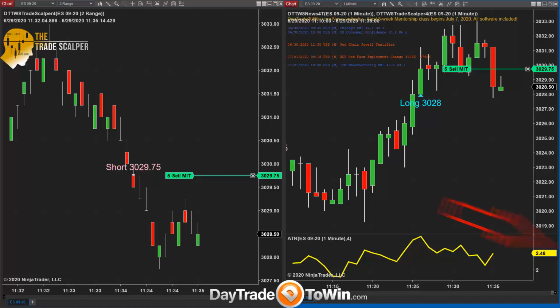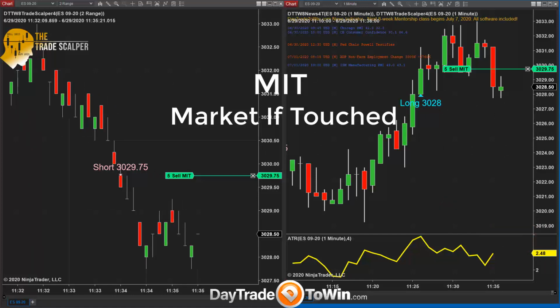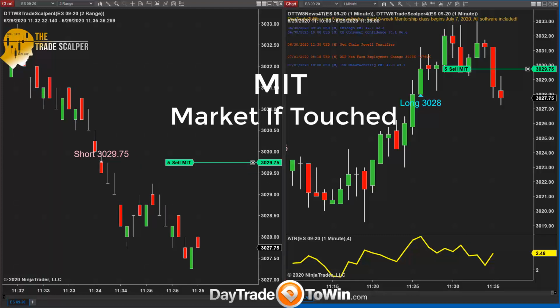I am using a market if touched. So a market if touched entry is based on it touching that particular price. It doesn't have to go through it, and there's no order queue, so you're not waiting in line. The market if touched converts itself into a market order. You have to expect that there may be slippage, maybe slippage in your favor, or maybe you get the exact price.